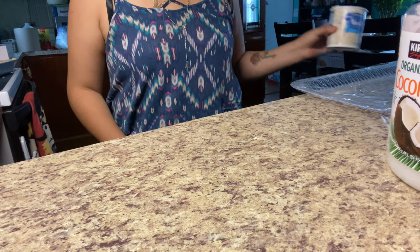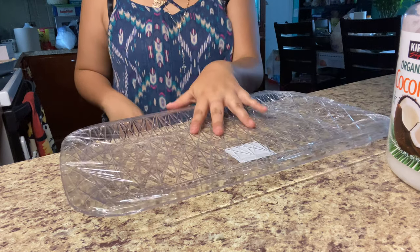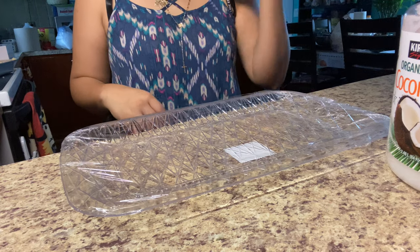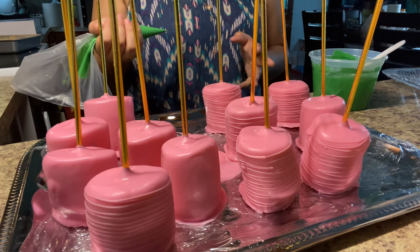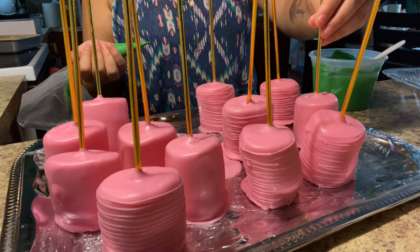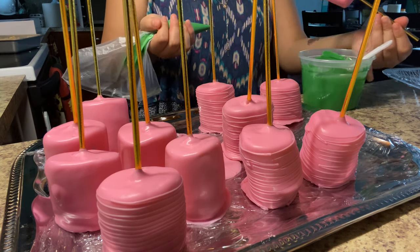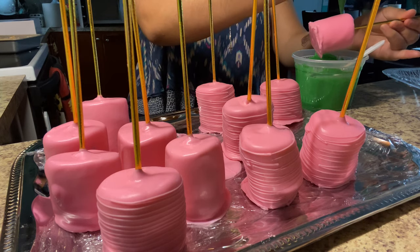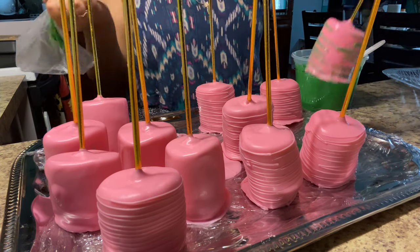And then this I'm gonna throw to the trash because we no longer need that. Let me bring out the marshmallows for y'all, that way y'all can see what they're looking like. I already drizzled some of the marshmallows with pink, so y'all will barely be able to see them. But I'm gonna drizzle the rest with green chocolate and then I'm gonna start applying the little details and all that. So just drizzle them the way I showed y'all to drizzle the pretzels. It's literally the same thing.